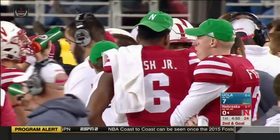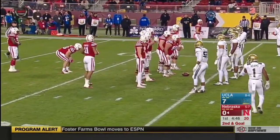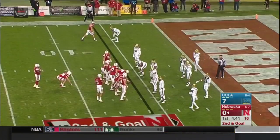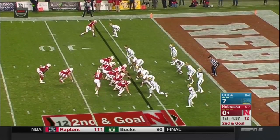Offensive line doing some work. Now you want to protect the football and get 6 out of this. 5.5 minutes on this drive off the clock for the Huskers. 2nd and goal from the 6-yard line. I formation, cross the deep back.